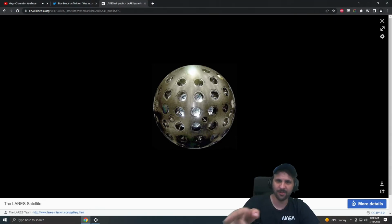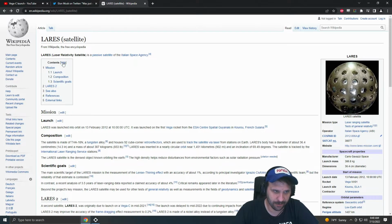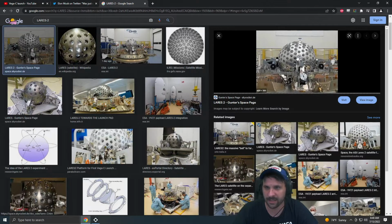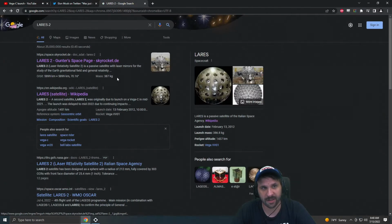Space Disco Ball. It does have a 1950s vibe to it. So, LARES is the Laser Relativity Satellite. This is the LARES 2 satellite, believe it or not. LARES 2 is a little bit different. It's a little bit cooler looking. See? Space Disco Ball. There it is with the Vega-C's fairing. See it over there? Little disco ball. It's going to a 6,000 kilometer circular orbit.